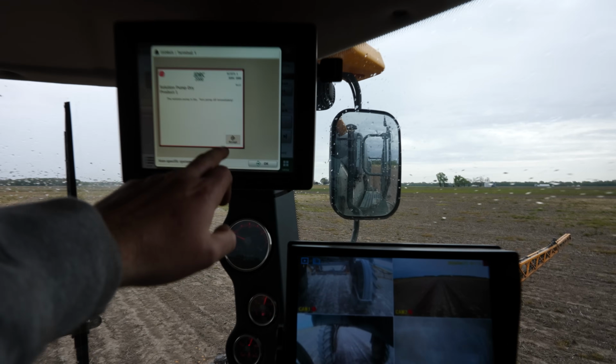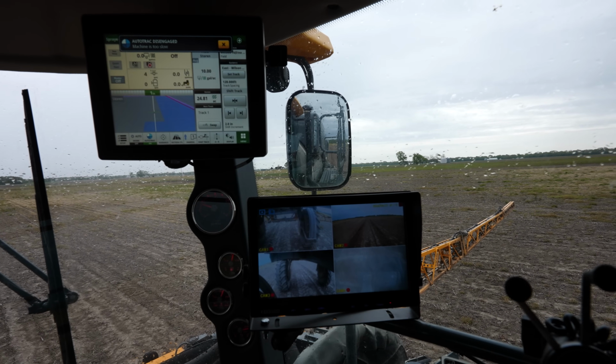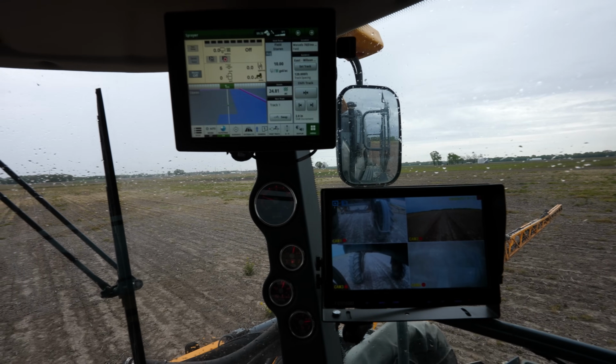Just ran out of chemical, I believe. Yeah, 24.8 acres sprayed. That's not bad. I usually end up shorter than I expect because I don't do my math right.